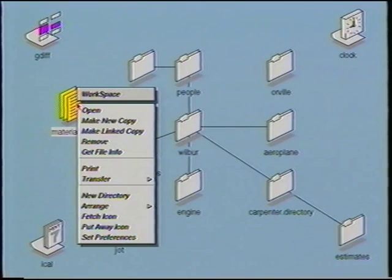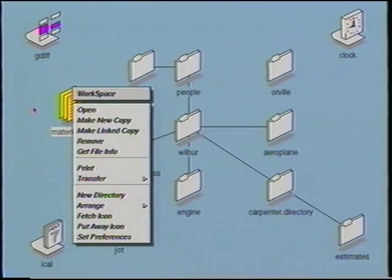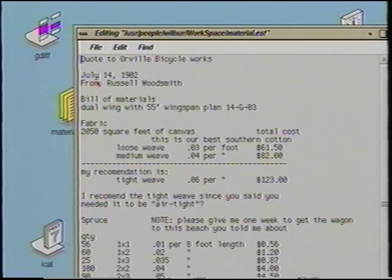When you hold down the right mouse button, you get open, make new copy, make link copy, remove, get file info, and so forth and so on. Let's go through these quickly for you. There's several ways to open an application or a document. The first one is click on it and say open. Another one is to actually drag it to an application that knows where it is, and it'll open automatically. It's called drag and drop. For example, now you're able to go in here and grab, for example, my recommendation is tight weave, and say, under edit, cut.